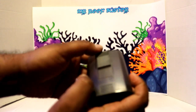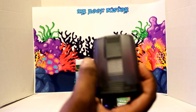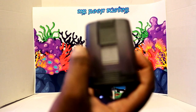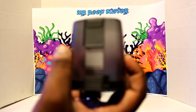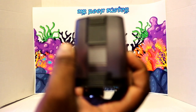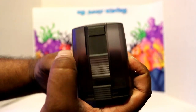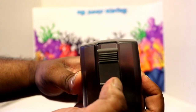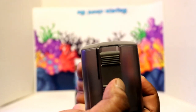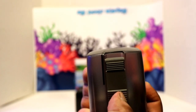On the top side of it, it has a door. I don't know if you can see it. Let's zoom in a little bit more. So it has this door, and by opening it, you can adjust how much food, how much pellet you want to come out. It'll depend on how wide you open the door.